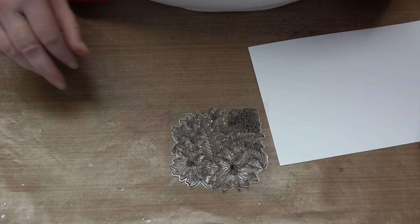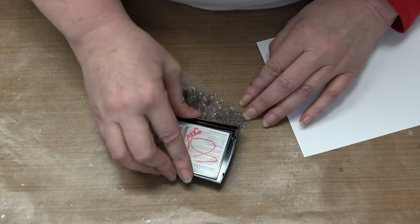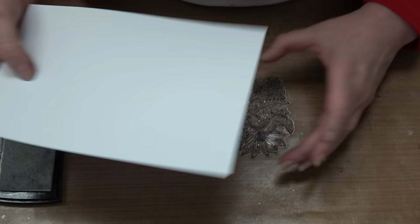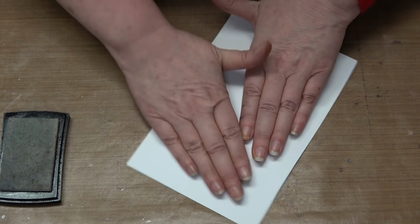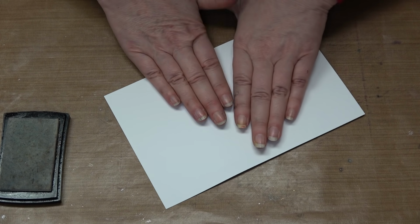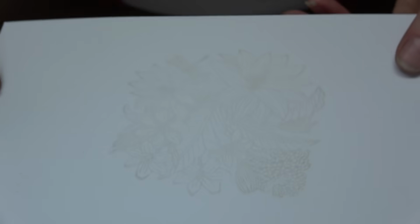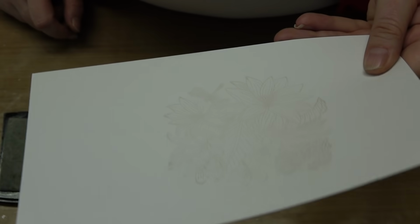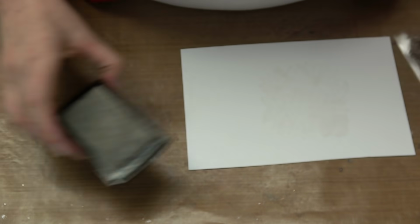So I'll do one in Versamark. And hopefully I get a good image because I haven't stamped with this one yet. It's brand new. We'll see what I get. Good back rub, good back rub. Can you see now that it's a clean stamp, you can barely see it. Can you see a watermarked image in there? I don't know if you can. I'm trying to find an angle, but I can't tell if you can see it or not. And let's put it aside.